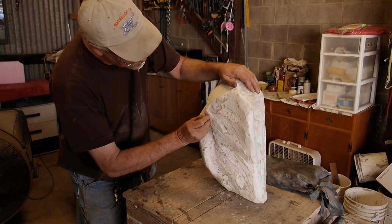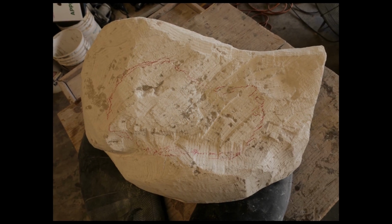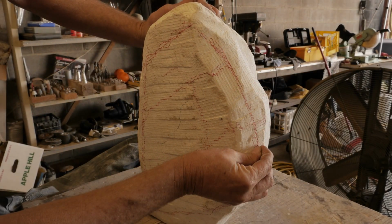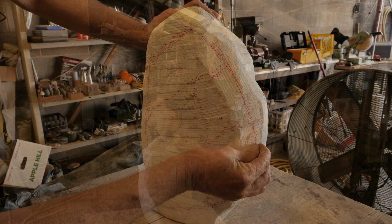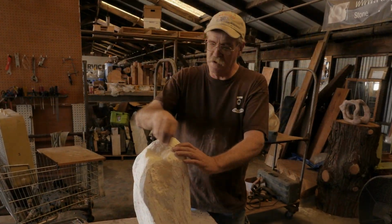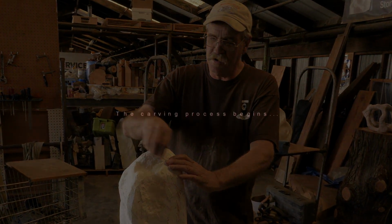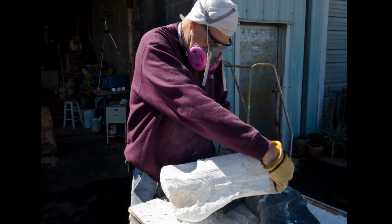My life. Now we're drawing on the stone and we're thinking at the same time, peering into the piece as you try to figure out how you're going to manipulate it, when you're going to start actually seeing the new life. This is the beginning of the story.